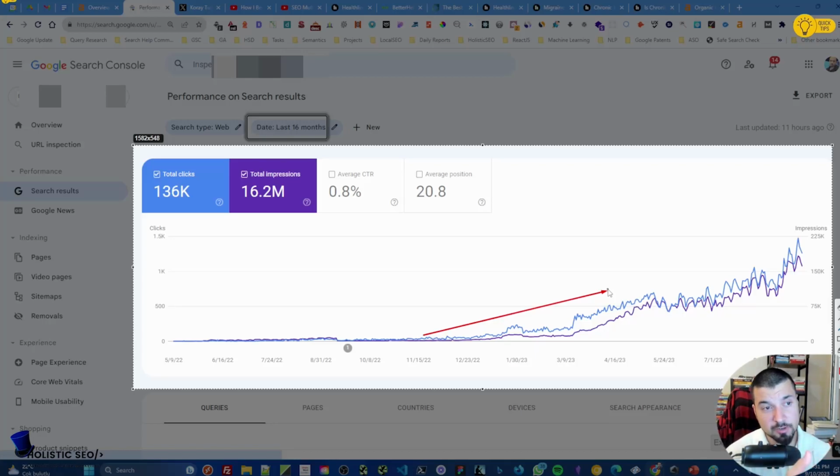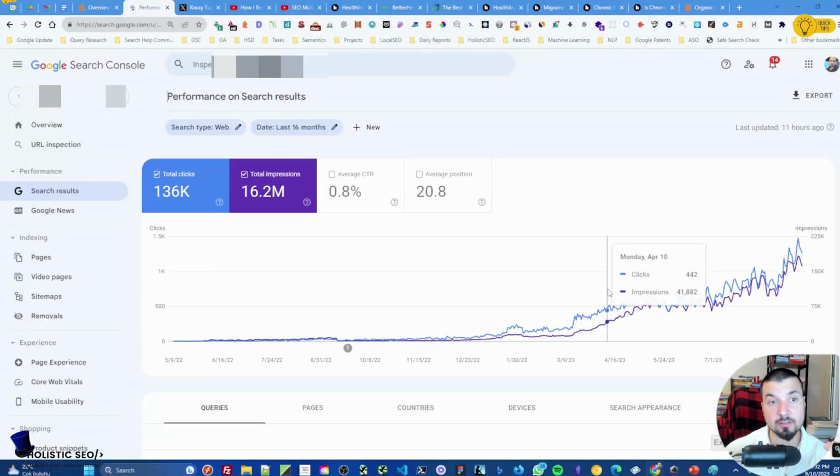But the main issue here is that if you publish so many pages in a very brief amount of time, you won't be able to protect yourself all the time, because if your pages are not quality enough, even if you increase your rankings very quickly, it might go away.